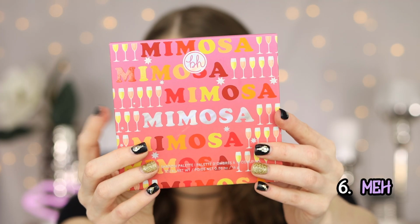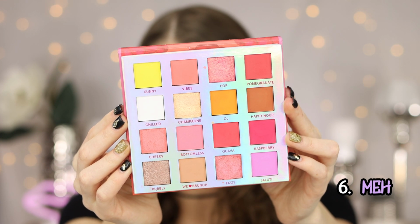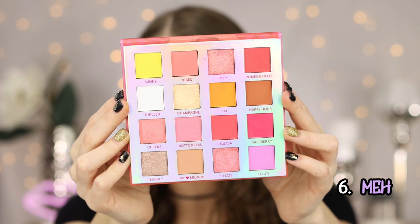And the next one is a palette that I like, but now that I'm thinking about it, it is just kind of meh. And it is the BH Mimosa palette. So this is a gorgeous palette, but I just feel like the shades are all too similar. I feel like they definitely could have done different shades in this palette. Like the pinks are all too similar for my taste.